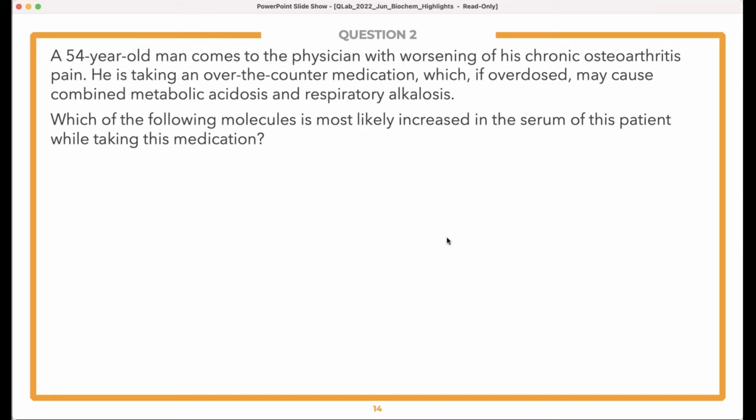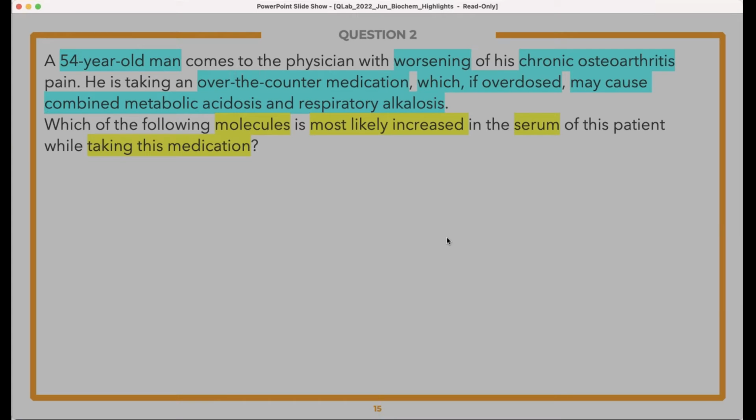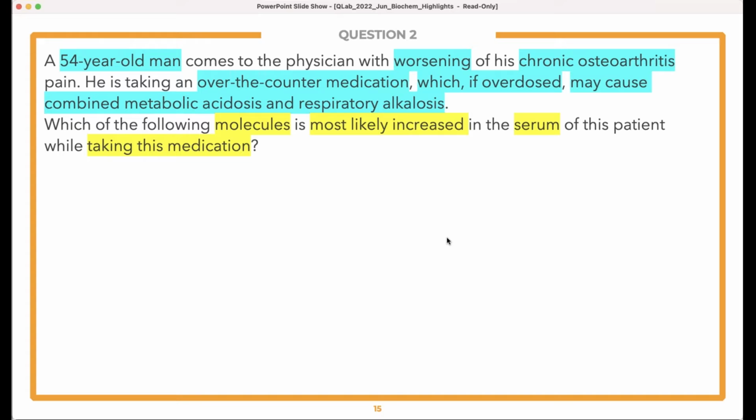So we've gone ahead here on the next slide and highlighted what we think are important clues in the vignette and lead-in. With the vignette, once again, demographics. We've got a little bit of an older patient. He's 54 years old, and he's coming to the doctor because of osteoarthritis pain, and it's chronic. They tell us it's chronic. It's a short vignette, so each clue is going to be that much more important here.